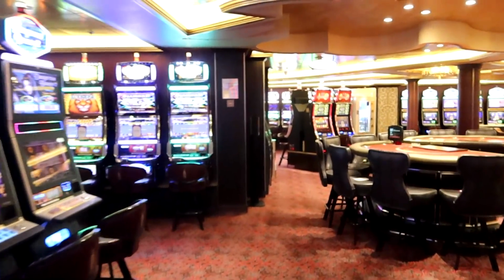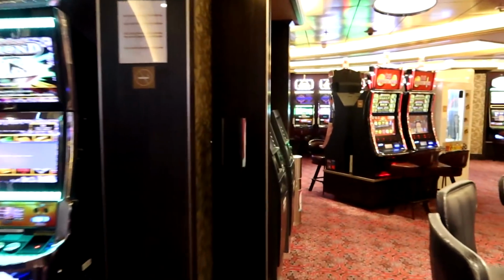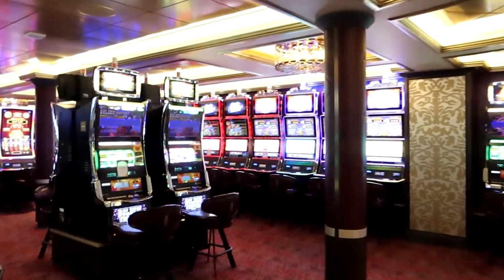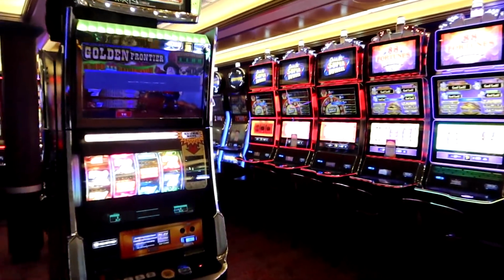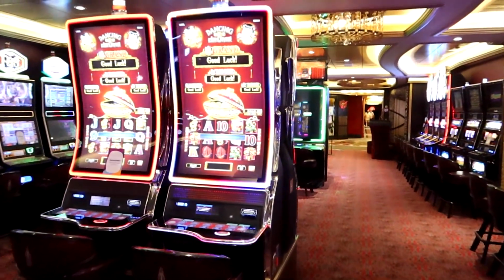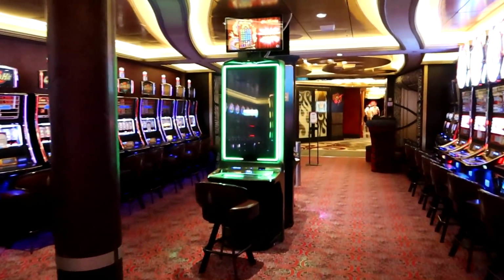I'll just come into the centre of the casino. A lot bigger than I expected. I mean, I knew to expect a good casino on board, and I'm sure it's just the same, maybe even bigger on some of the other Royal Caribbean ships, but this is more than adequate. I mean, look at this place, just cutting through, and this brings us to the back of the casino.